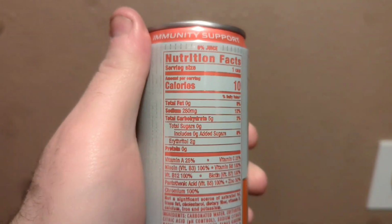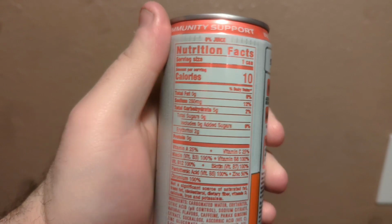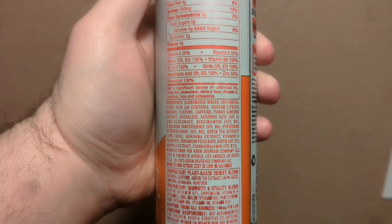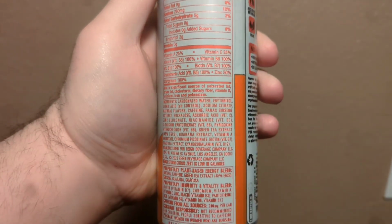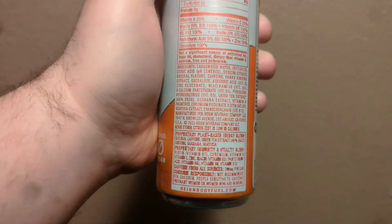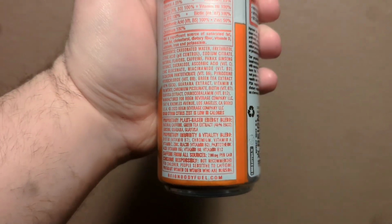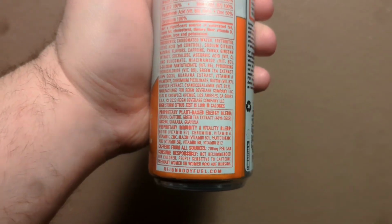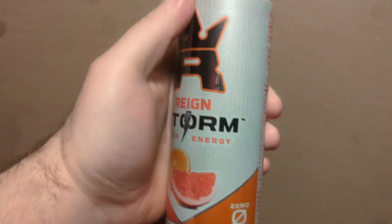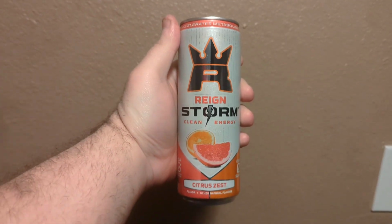Now for the nutrition facts side. Other ingredients, distributor information and stuff, energy blend, the warning and stuff. Okay, that's pretty much the entire can anyway, and I'm going to finish my review for it, so hold on a minute. Okay, I showed off the can up close, and I'm going to shake it up a little bit, open it, taste it, and give my review for it, so hold on a minute.